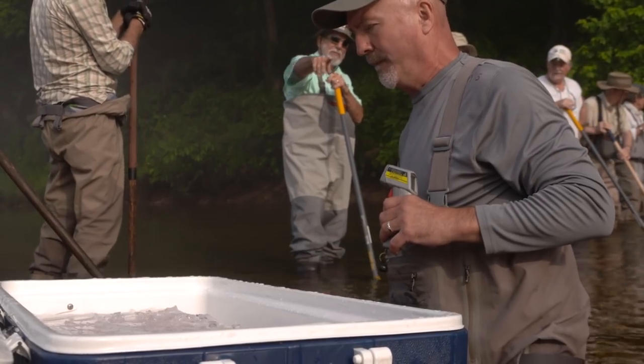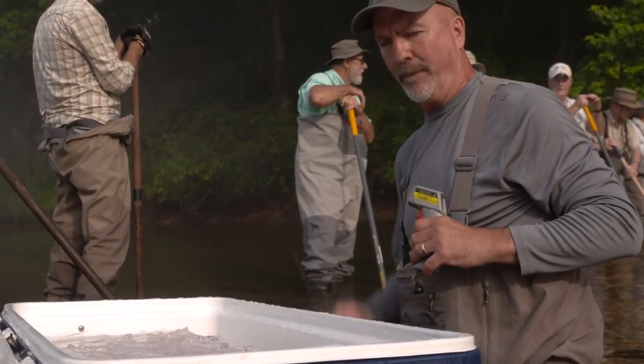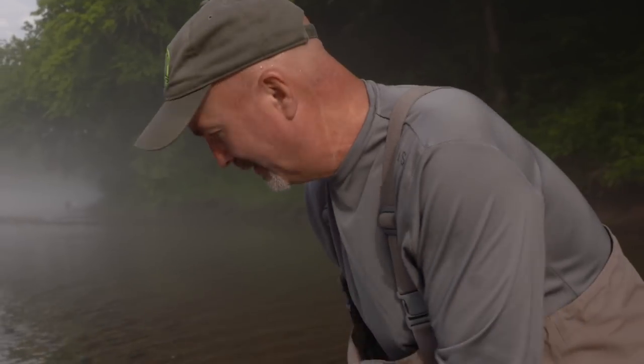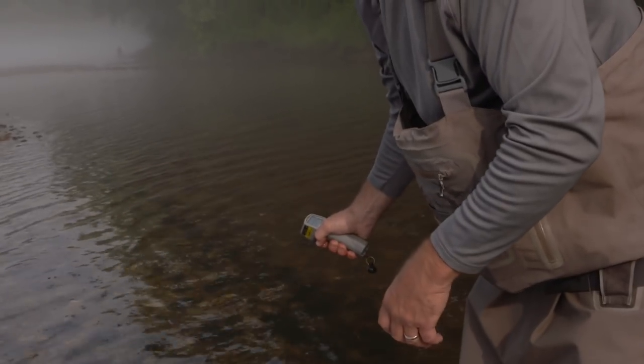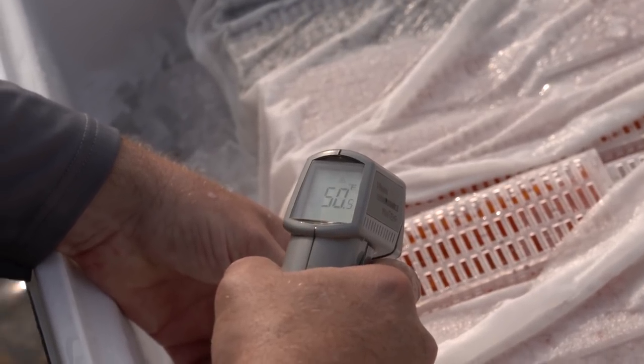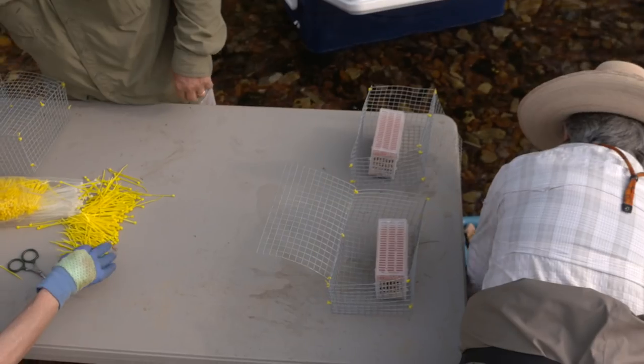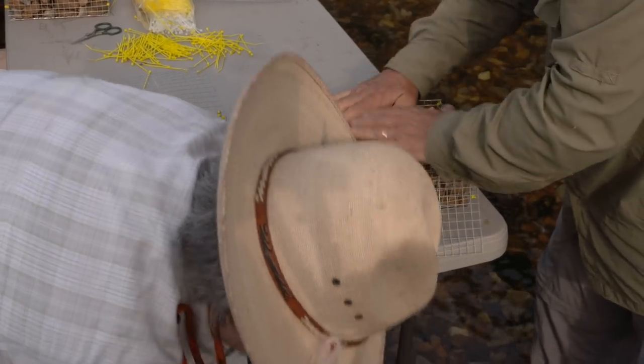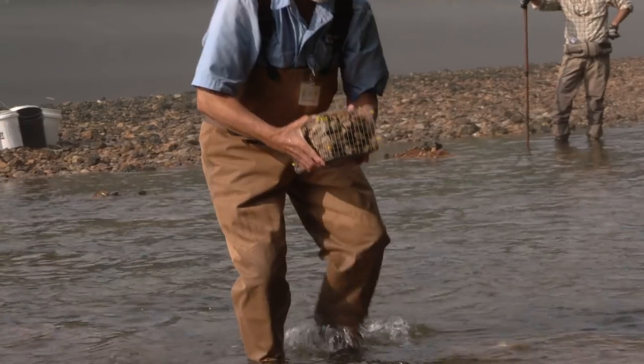The cutthroat eggs also need to be tempered to maximize chances of survival. They need to be within about 5 degrees, preferably 3 degrees, of the temperature of the river. Right now with the ice, they're gonna be 30-something degrees and the river's 53 degrees. Once the eggs have reached the right temperature, volunteers place the plastic nursery boxes inside wire cages, surround them with river gravel, and then place them into the man-made redds.